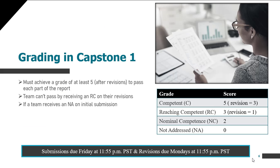To pass each of the 3 sections in the report, a grade of 5 after revisions must be achieved. This means you must ensure you have no outstanding RCs left on your report. Note that submissions are due Friday and revisions are due Monday end of day. In my experience, I would recommend scheduling team reviews prior to Friday in case of any issues, and be sure to designate some time in your schedule for revisions just to be safe.